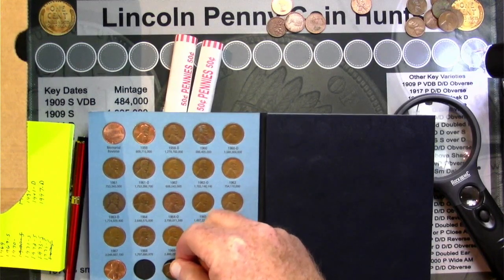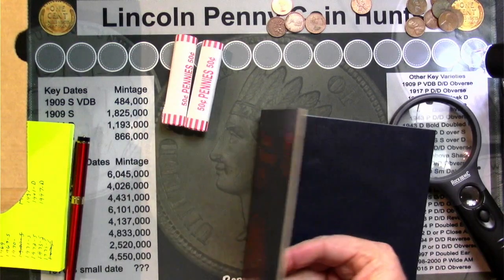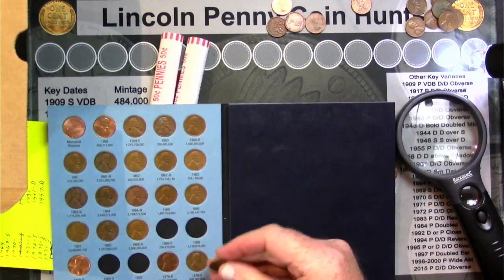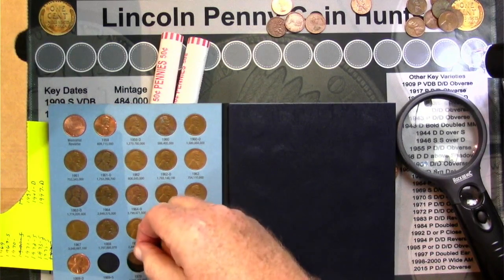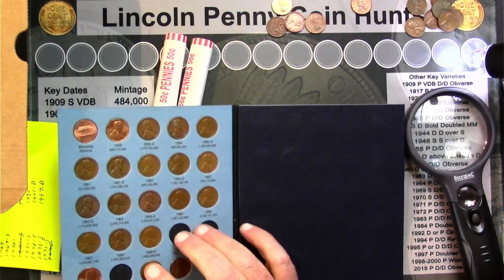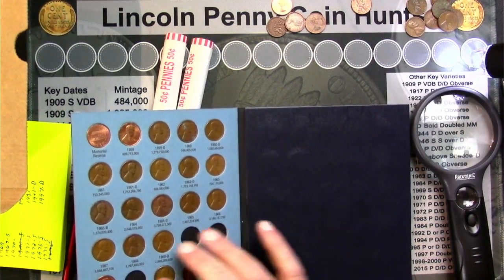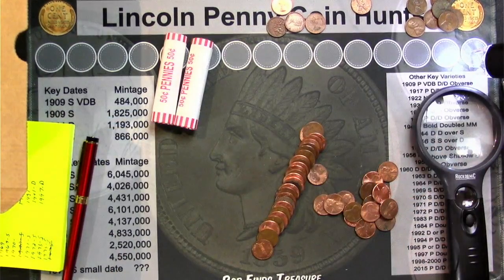Buckeye. Alright. Got it in there crooked again. Maybe third time's a charm. Oh, probably come over to see what was going on. Okay, third time's a charm. There we go. Got it in there straight there. Wouldn't it be neat if we could find a 69S and just fill out that row? We've put in several in this book today. Okay. Keep on rolling.